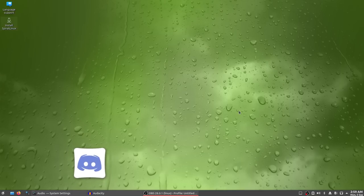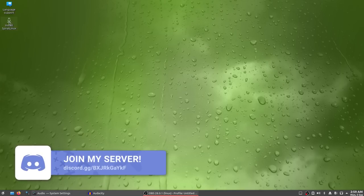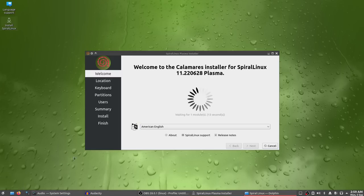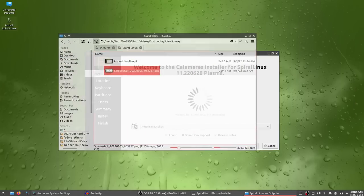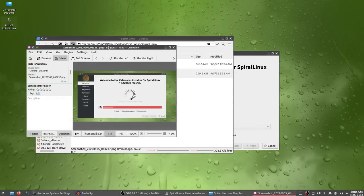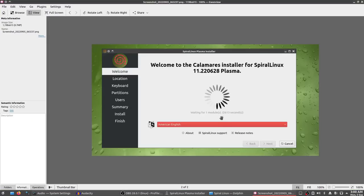I blame Calamares, because when I go up here to click on Spiral Linux, I get this spinny waiting sign, and it just goes on and on and on. So much so that I will actually show you a screenshot from the last time I tried this, if I can open up a terminal or a file manager on the appropriate screen here. Good lord, I hate that Plasma. Just open up on the right monitor. Anyways, you can see here, 2613 seconds it was spinning around, and it went for another 1,000 seconds after that before it finally moved me past to the next section of the installer.